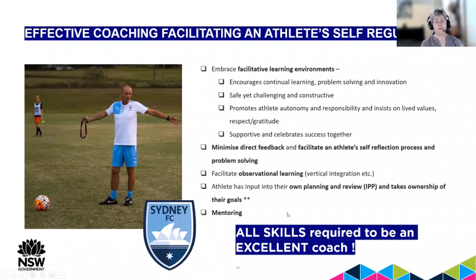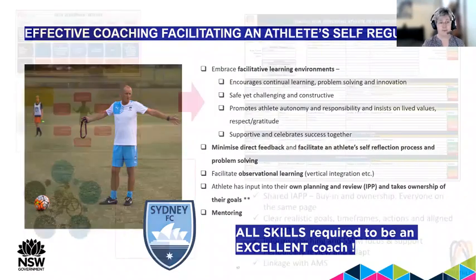So as you can see, to facilitate an athlete's self-regulation, you need to be a good self-regulator yourself as a coach to facilitate the self-regulation. But these are all key skills for you as a coach as well. So I just wanted to make that point too.